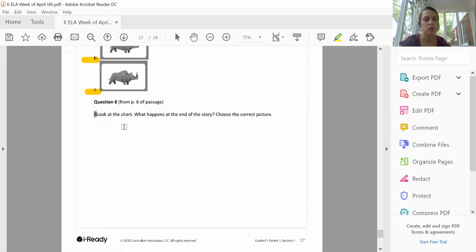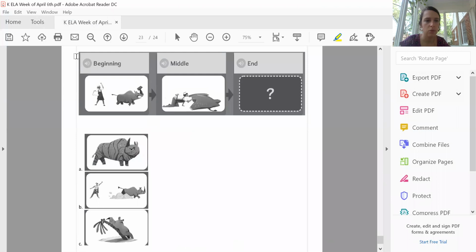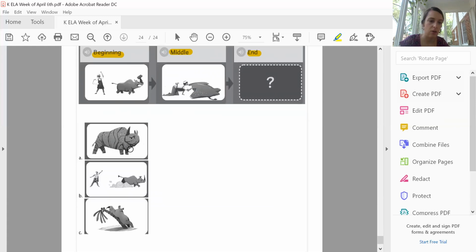All right, last question. Look at the chart. What happens at the end of the story? Choose the correct picture. Let's look at the chart. You see the first word, it says beginning, middle, and then end. So we need to find out what happens at the end of the story. Beginning, think about what the rhino did. In the middle of the story, think about what the baker did. And at the end, think about how does the story end?